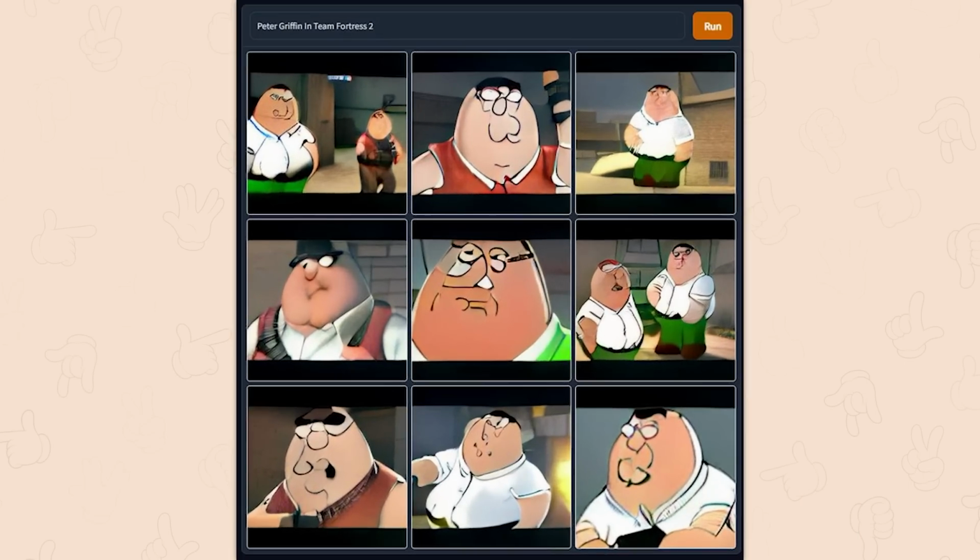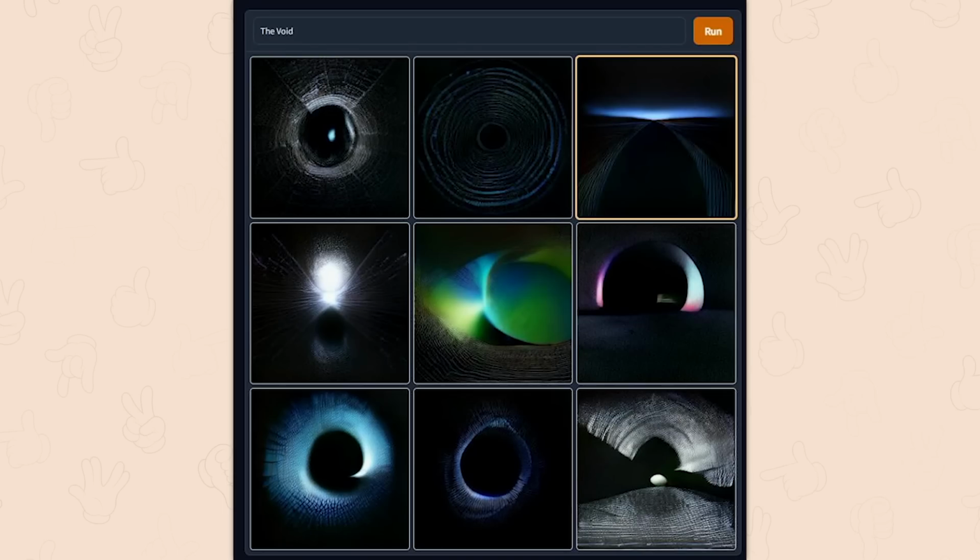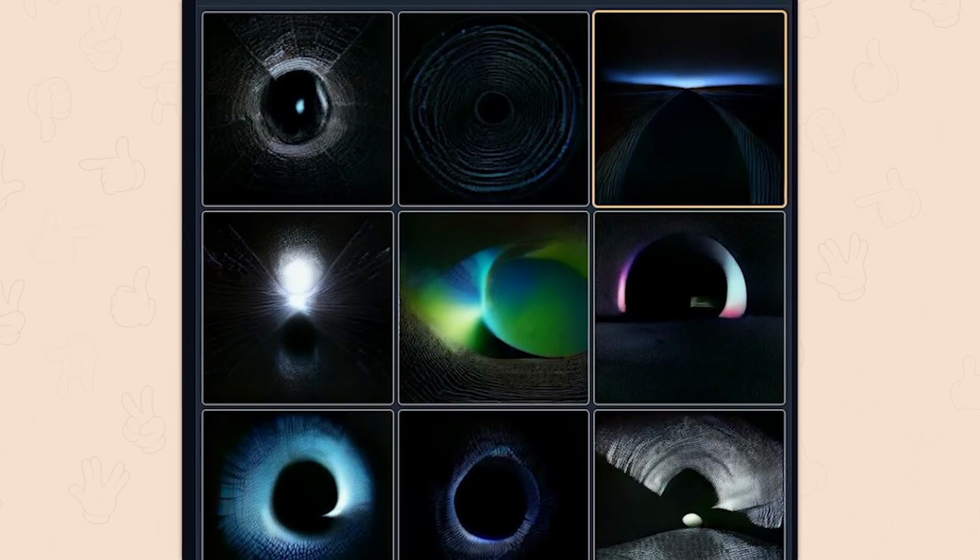Okay, AI, let's get a bit philosophical here. Show me the void. Wow. These, honestly, look like a bunch of fat buttholes, but I guess that's technically fully accurate.